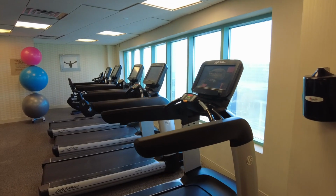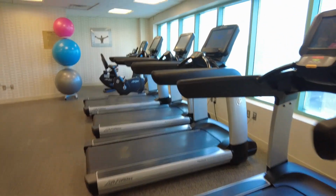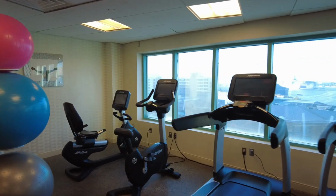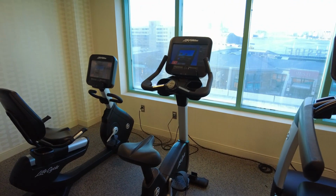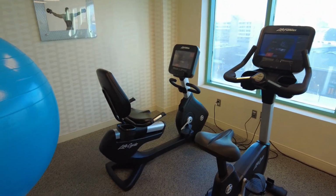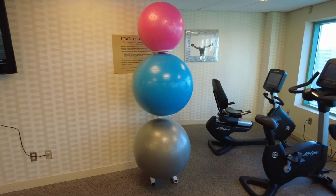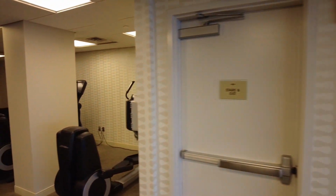Then I take the cardio section first with 4 running machines. With, of course, the fantastic view. Seated bike and the normal bike. Then some balls to do abs and all kinds of other equipment. I never use them, but some other people do. Of course, big televisions, what you see in all American gyms.